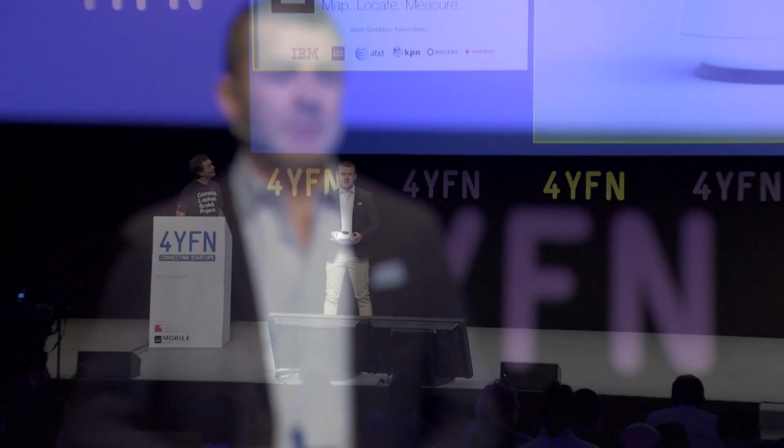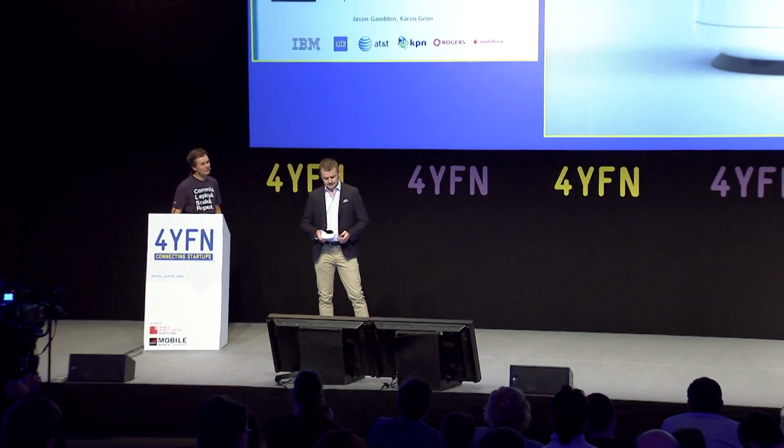So Johnny 5 brings maps and location to the indoors. So we took the pain and complexity of mapping indoor spaces to make it dead simple for any business to deploy indoor location. And we do this fast, so we can map an entire building literally in seconds.